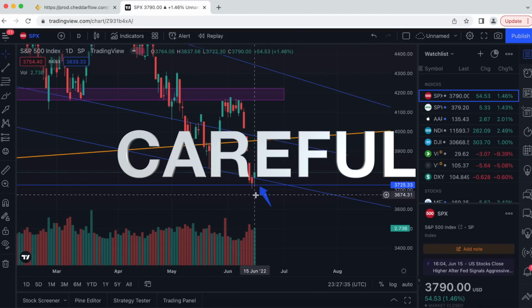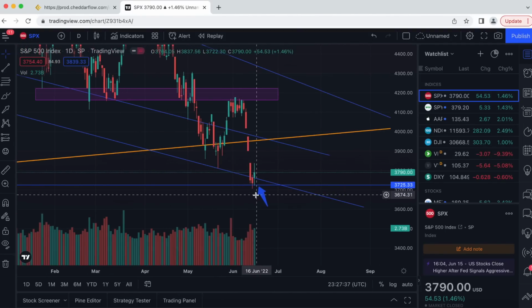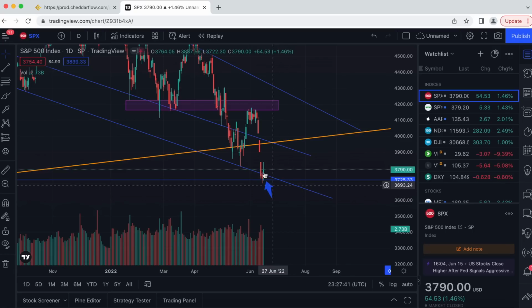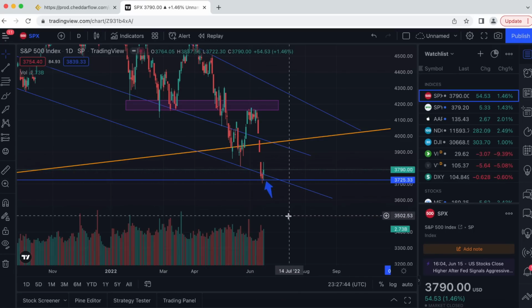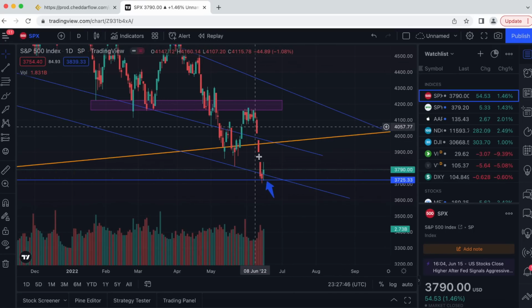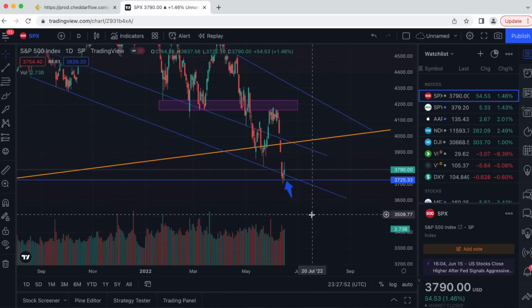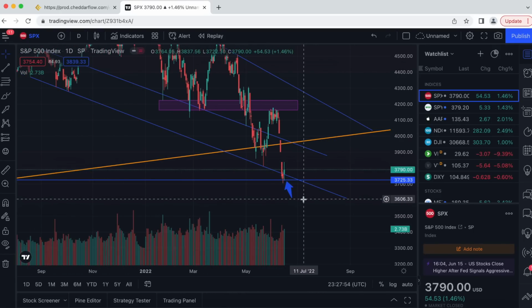So we need to be very careful where we are right now in the market. This line right here is kind of the final line before a potential accelerated sell-off can start, like what we saw these last 3 days in a row where we had major gap downs. And if we were to get below here meaningfully, this thing could probably drop quite a bit more, especially during this time frame. So we need to be very careful of that.